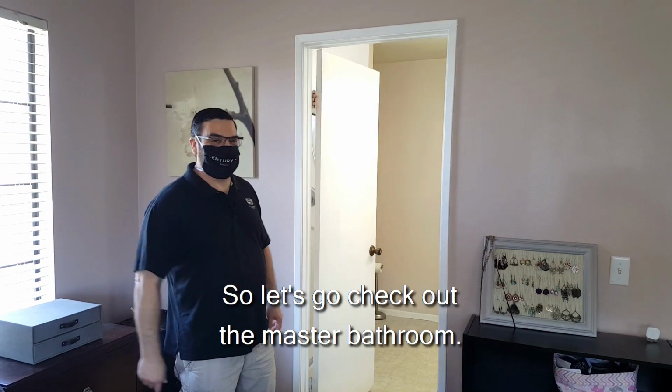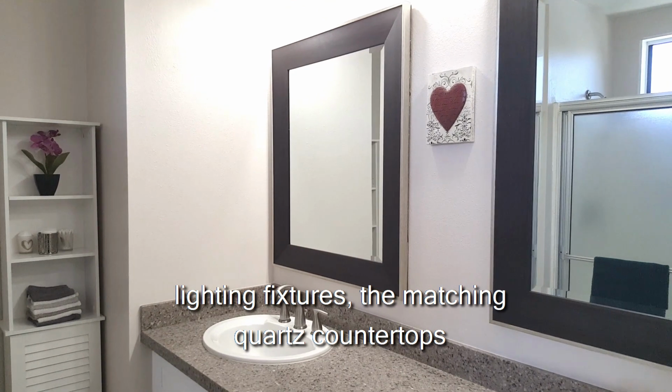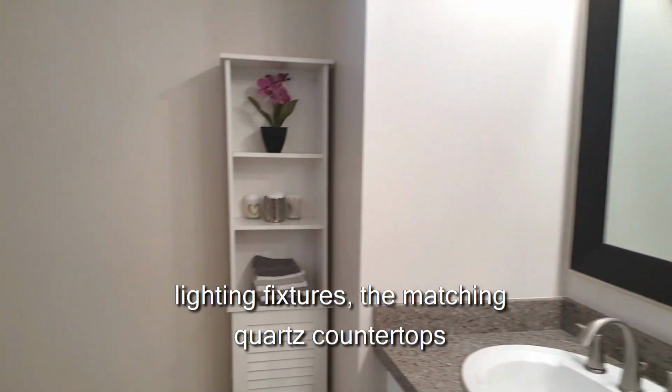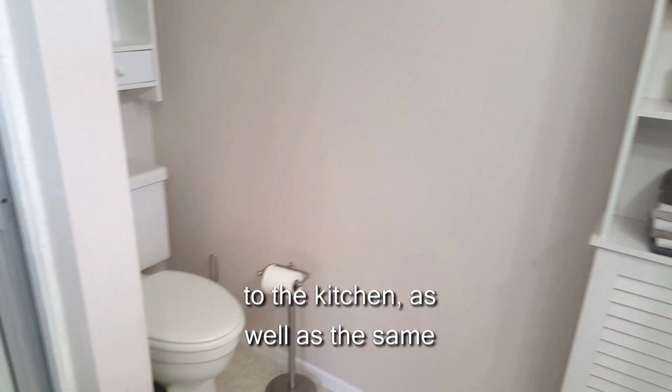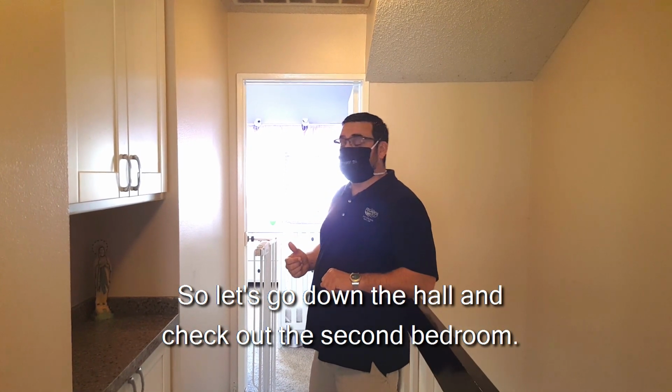So let's go check out the master bathroom. It's been fully remodeled. You've got new lighting fixtures, the matching quartz countertops to the kitchen, as well as the same cabinetry that you have in the kitchen. So let's go down the hall and check out the second bedroom.